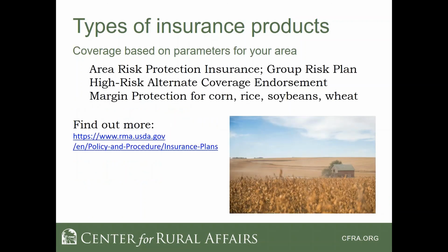And then a final category of insurance products that's available is coverages based on certain different parameters for your area. These include area risk protection insurance, group risk plan, high risk alternate coverage endorsement, margin protection for corn, rice, soybeans, and wheat. So to find out more, there's another RMA link that we'll share later.